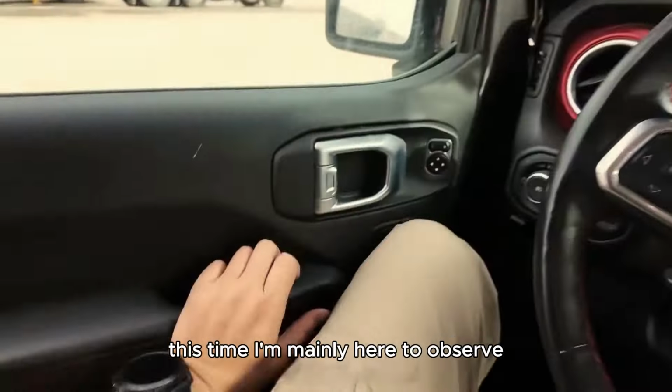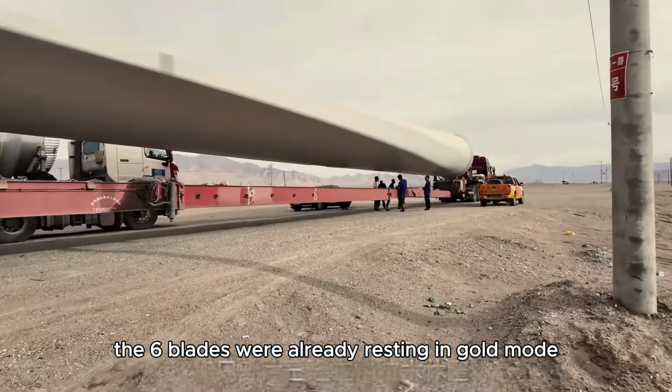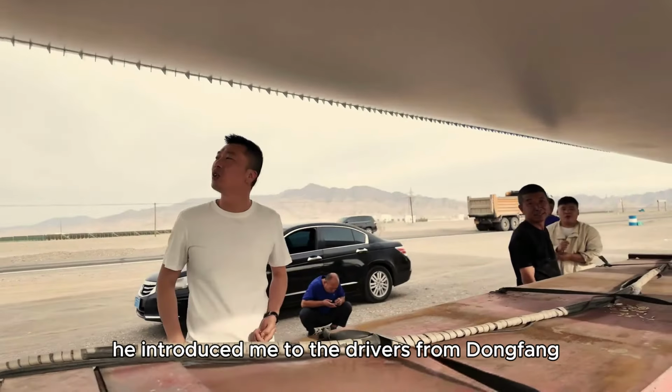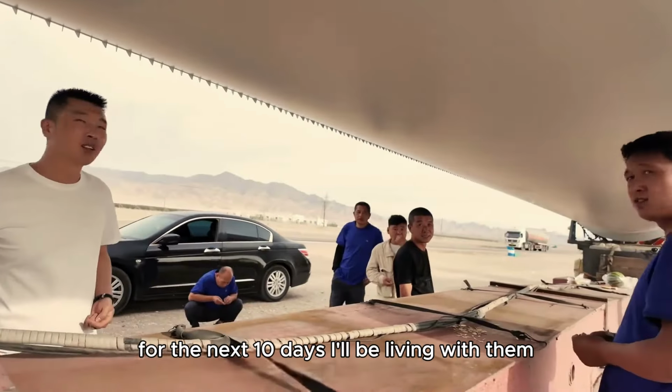This time I'm mainly here to observe. When I joined up with the convoy, the 6 blades were already resting in Golmud. This is my contact Han Fei, who is the coordinator for the mission. He introduced me to the drivers from Dongfang Electric's heavy logistics team. For the next 10 days, I'll be living with them.